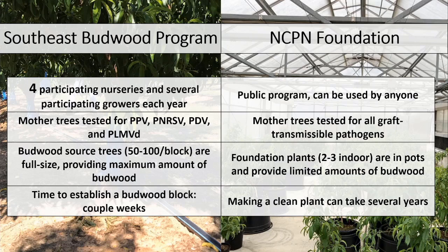And these Foundation plants, again, we keep 2 to 3 of the trees indoors, in pots, and they provide only limited amounts of budwood. So we're not going to be able to establish a whole orchard from one of these trees. And making a clean plant can take several years because virus elimination is not for the faint of heart, I have learned.